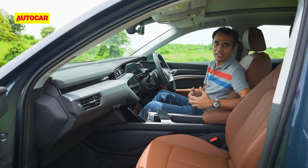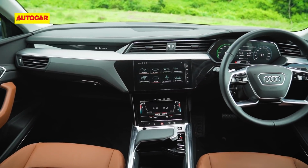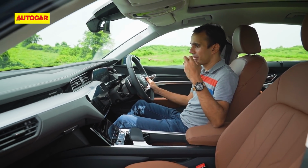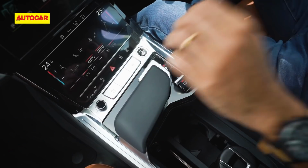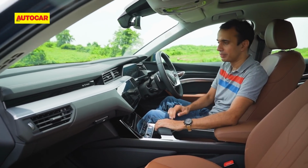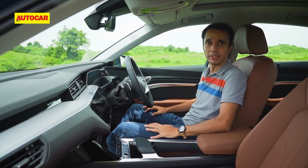So here in the front, things are pretty much identical to the regular car. Both the Sportback and the regular e-tron have the same incredibly well-built dashboard. Everything here smacks of quality and really looks upmarket. You have the twin screen MMI setup here. You've got this nice palm rest to toggle the gear, or should I say drive selector, and the steering wheel feels nice and meaty to hold. So all in all, it's a really nice place to be in.